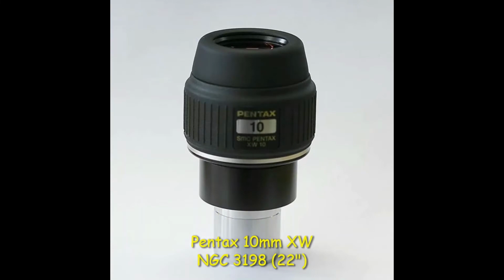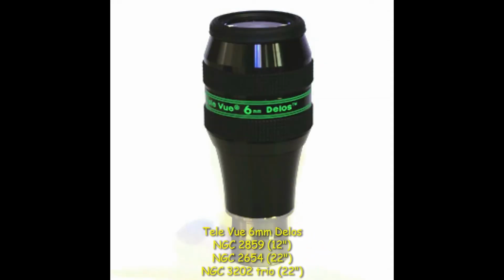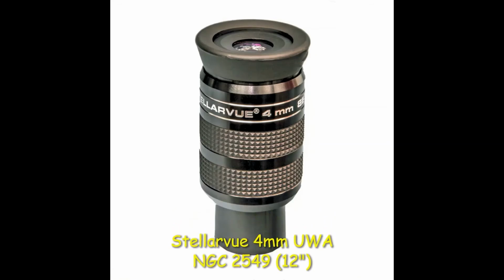The 10mm is a Pentax 10mm XW, and I used that for NGC 3198 in the 22. For NGC 2768 in the 12-inch, I used a Televue 8mm Delos. And for NGC 2859 in the 12-inch, NGC 2654 in the 22, and the NGC 3202 trio in the 22, I used a Televue 6mm Delos, great eyepiece. And then for NGC 2549 in the 12-inch, I used a Stellar Vue 4mm ultra-wide eyepiece.